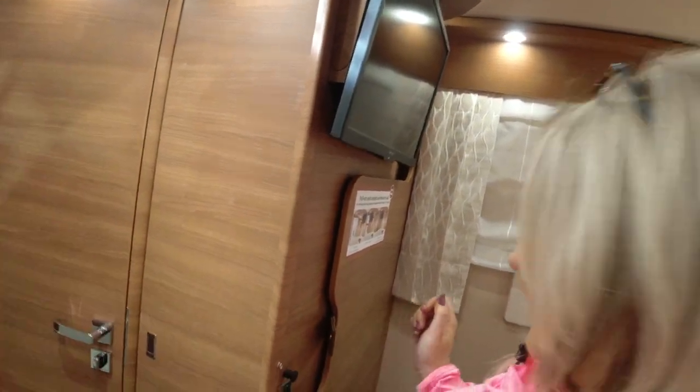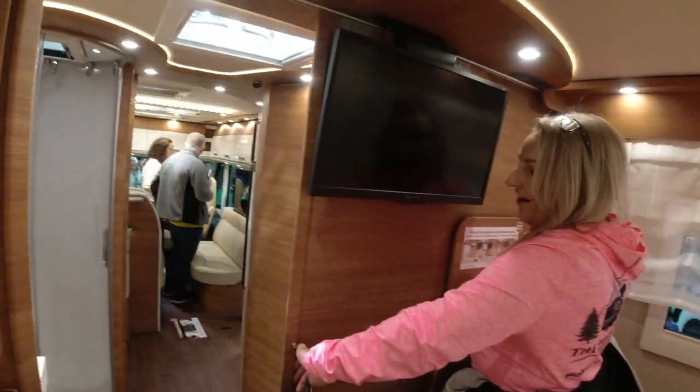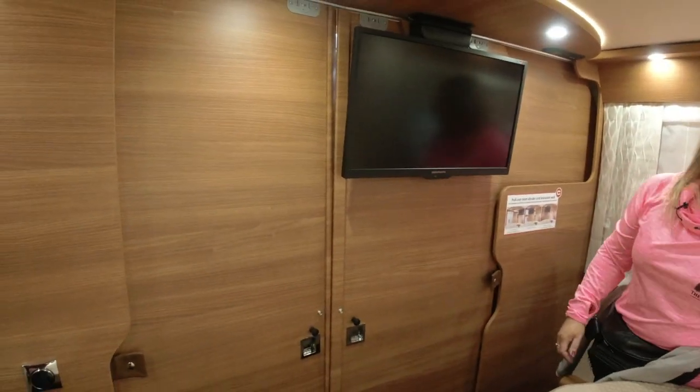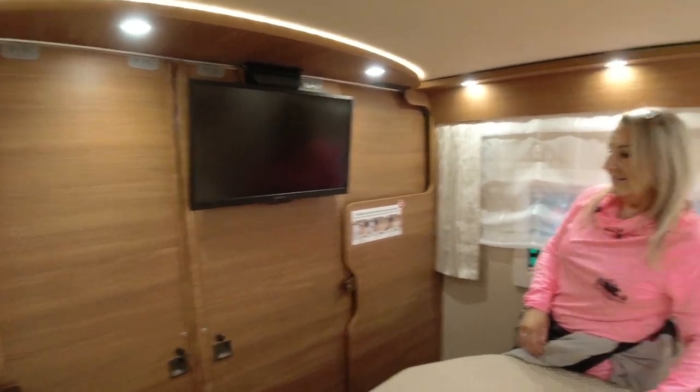Oh my god. Right, I'm going to have to show you. She's found a gadget. Oh, wow. Look at that. A room divider. And it brings the television across. Oh, that's amazing, isn't it? Look at that. Love that.